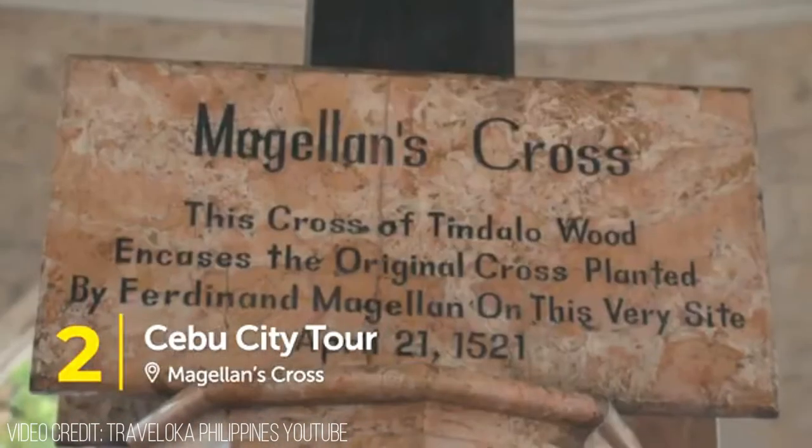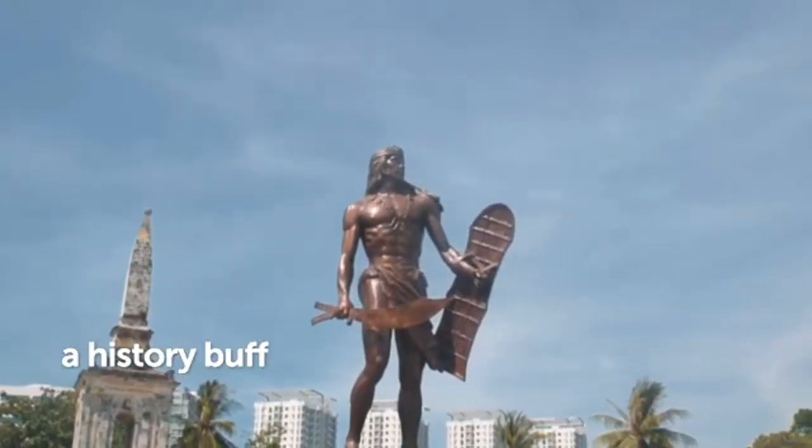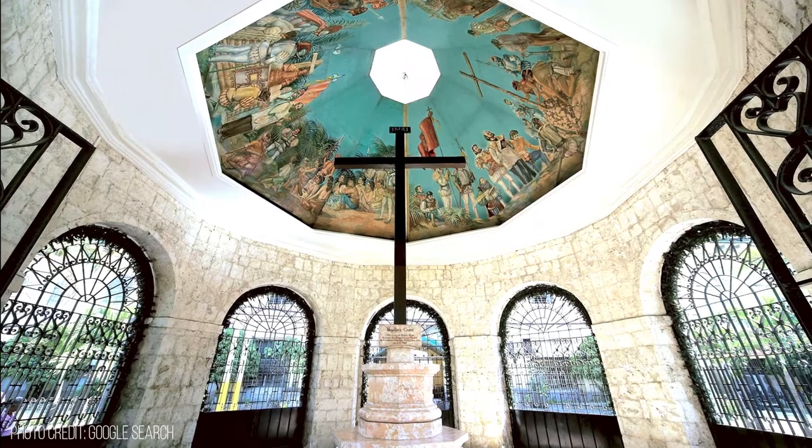Lumiere Gaisano branch is actually inspired by the famous Magellan's Cross Pavilion. With its huge relevance in the history of Cebu, also known as the Queen City of the South, our team wanted to reflect its character in the design of this Lumiere branch. By doing so, we came up with a palette for the interior which consists of four colors that you can distinguish inside the pavilion. Those are gold, Mactan Teal, Mandaue Mahogany, and Malapascua Gris.